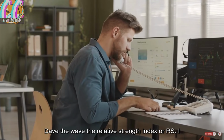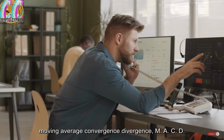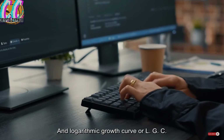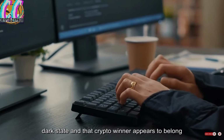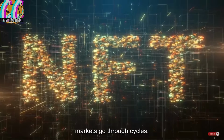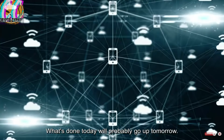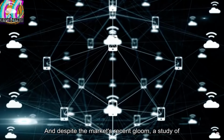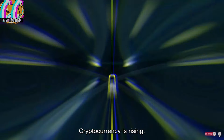The Relative Strength Index, or RSI, Moving Average Convergence Divergence (MACD), and Logarithmic Growth Curve, or LGC, of Bitcoin show that the crypto market is indeed in a dire state and that crypto winter appears to be long and harsh. But this is not the time to panic because markets go through cycles. What's down today will probably go up tomorrow, and despite the market's recent gloom, a survey of economists reveals that investors' impression of cryptocurrency is rising.